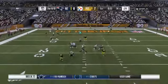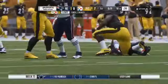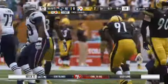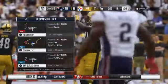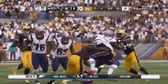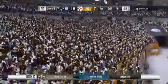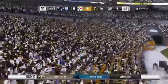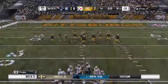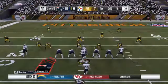And second and 10, he'll look to throw again. And he can't find anywhere to go with it, and he goes down. Stephon Tuitt, the former Notre Dame man, in there to get him for a loss of 5. New England on third down. Just 1 for 3 thus far. This will be 3rd and 15.